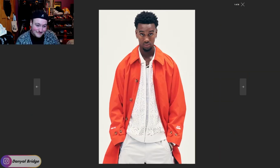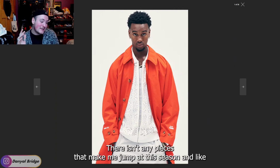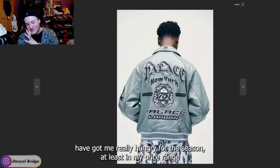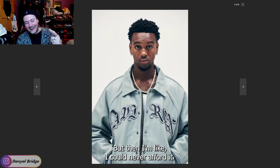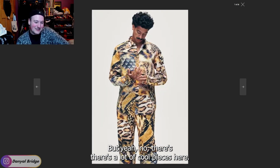All in all, I actually like some of the pieces in this season. There aren't any pieces that make me jump and have got me really hungry for the season, at least in my price range, because I see this Arc'teryx jacket and I'm like, hell yeah, but then I'm like, I could never afford it.